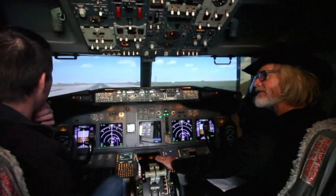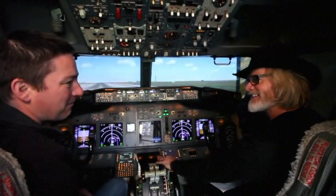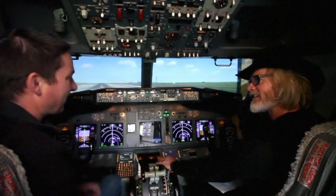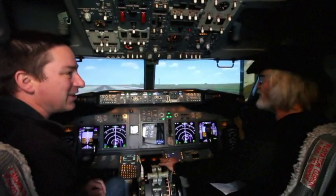But generally, if I've had a big day at work, I'll come back and just do one flight. Does the family get involved? You got kids? The kids do. The wife's more interested in the sewing and stuff than the sim. As a matter of fact, she reckons if she sits in here, it gives her a bit of vertigo. So she accepts what I do, but she's not overly interested in it.